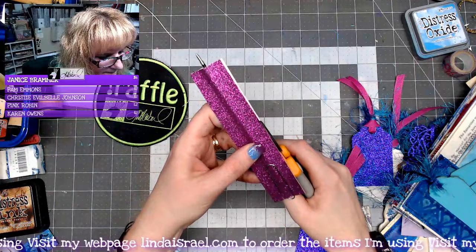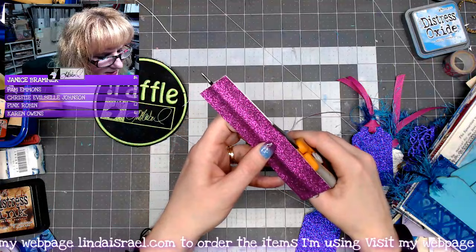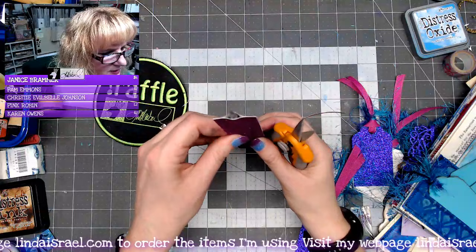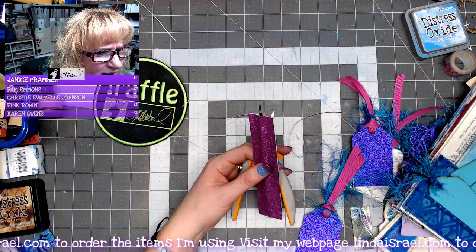So I've gone down and made sure it's really flush. And you can see the paper clip here. And I got off a little bit. So I'm just going to kind of trim this up. Both sides. You could probably get away with a 1-inch strip of paper as well. It depends on how big around the barrel of your pen is.